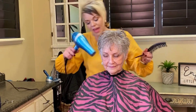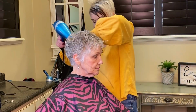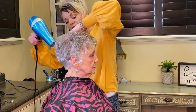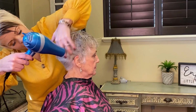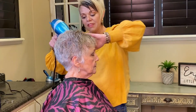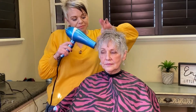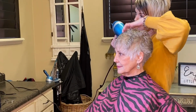Okay, I'm just gonna get all that hair off of you. Okay, now the back, you're just gonna dry down. It's cut down, it'll be easy. You can just use your fingers to dry it in and down. And then your sides, I'm gonna turn her here. You're just gonna dry these a little bit forward like this, okay?